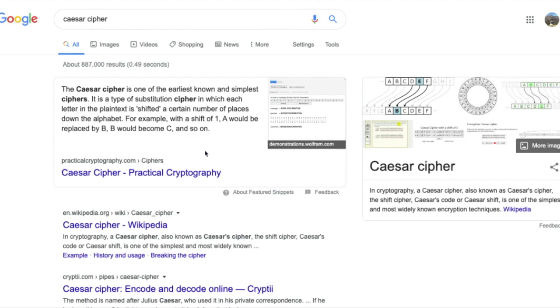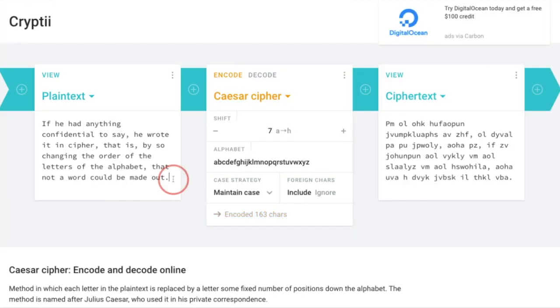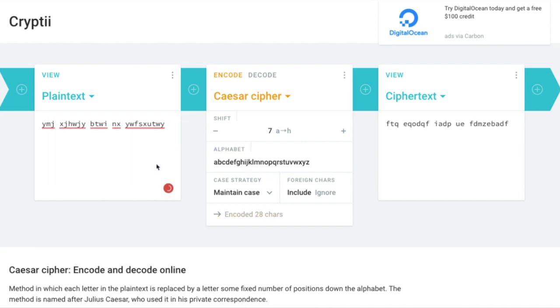In searching for Caesar cipher, you will find that basically it is just a simple substitution cipher. It is something you can do yourselves, or if you want to, find a decoder online like I'm about to. Once you have entered the text you are looking to decode, simply change the number that is the distance between each letter and you will find the answer.